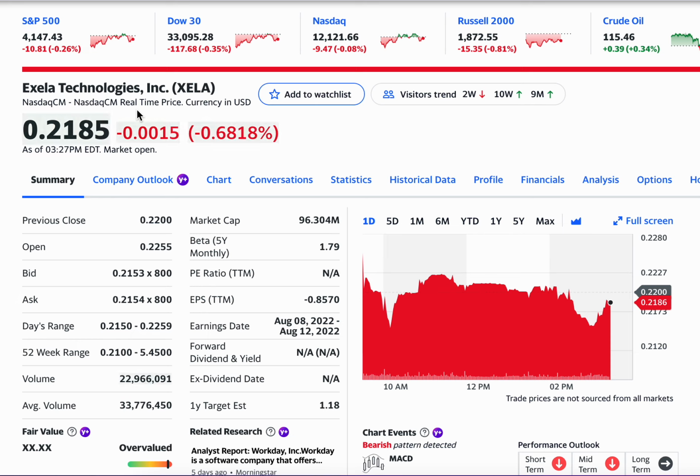Not just because I think it's a good bet, I could make a quick buck on the stock, but because I think midterm, long-term, it is a good investment. Companies like Exela, with the tech that they have, are well positioned to take advantage of new opportunities as the world uses more and more of artificial intelligence to aid organizations, businesses in their marketing and business processing strategies.